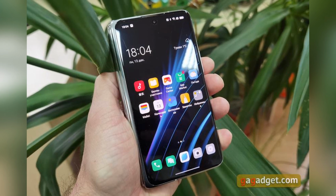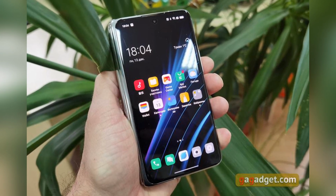Oppo Find N review, best foldable smartphones available in 2022.